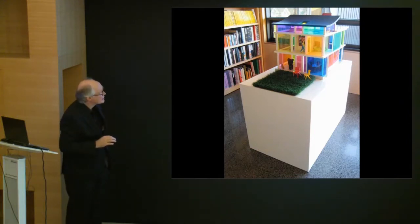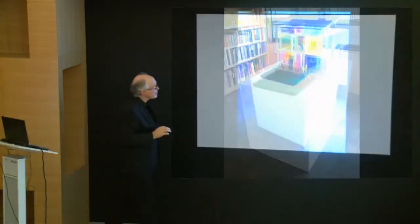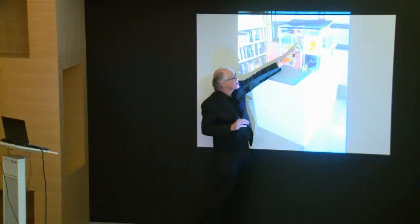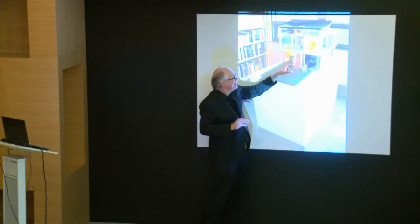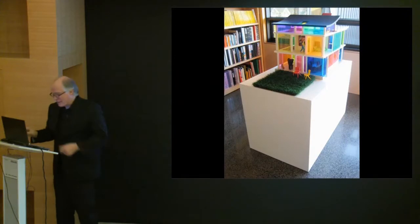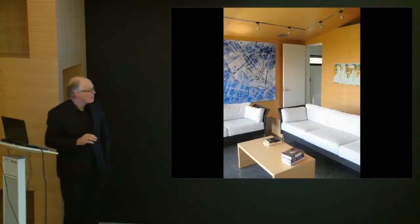And in the library, the girls have a doll's house, which they purchased when they were very young, and this is an art doll's house, and it comes complete with Elizabeth Kruger paintings and Brancusi sculptures. So that's kind of rolling itself back into the idea.